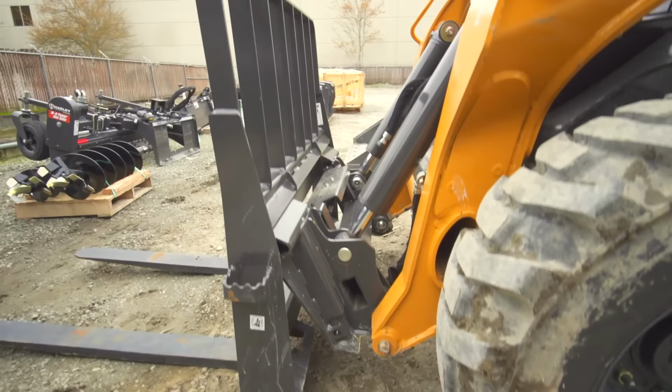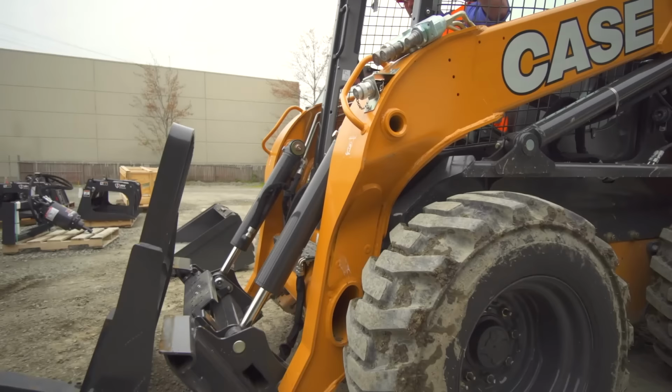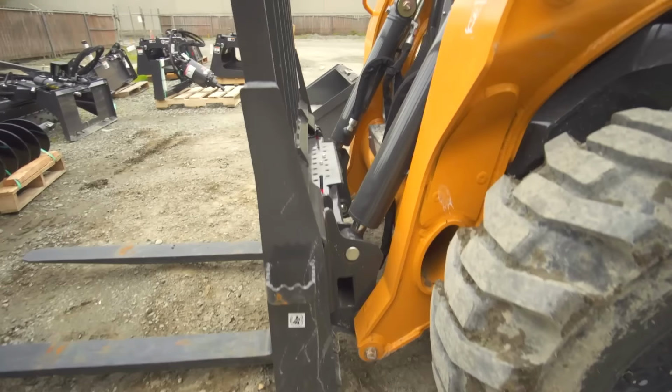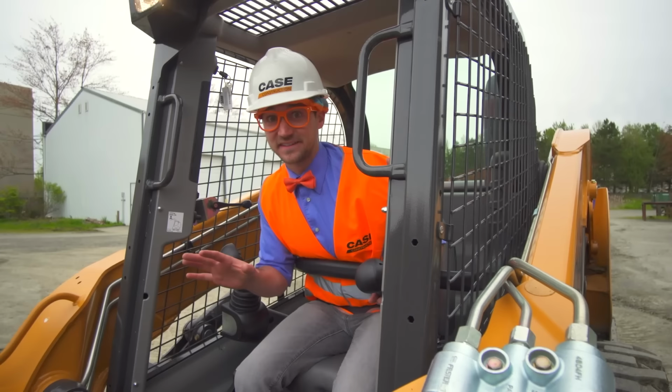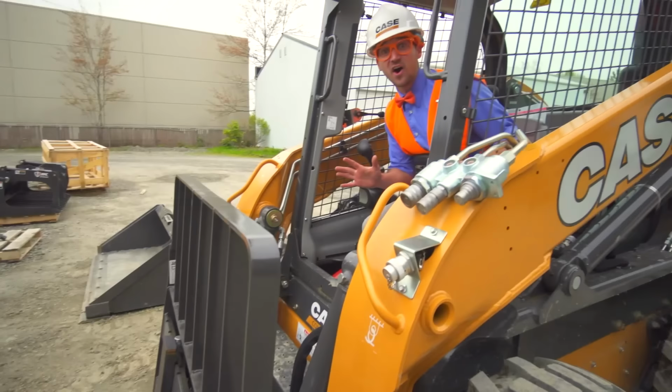Once you got it, you have to curl the attachment. So let's see if it falls off. Oh, see? It just fell off. Good thing we tested that. Okay, now we gotta try it again. Okay, I think it's locked in, but like I said, we have to test it, so check this out. Yeah! It didn't fall off, so we're good to go. Now, let's go pick up a pallet.